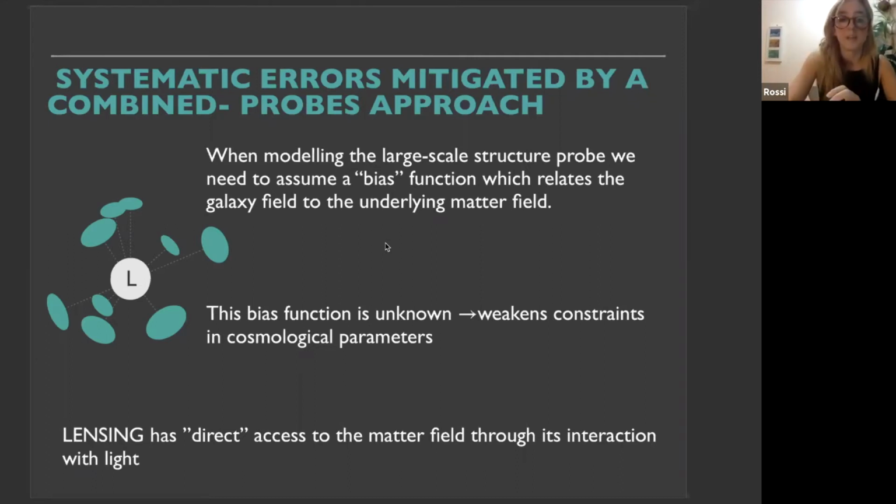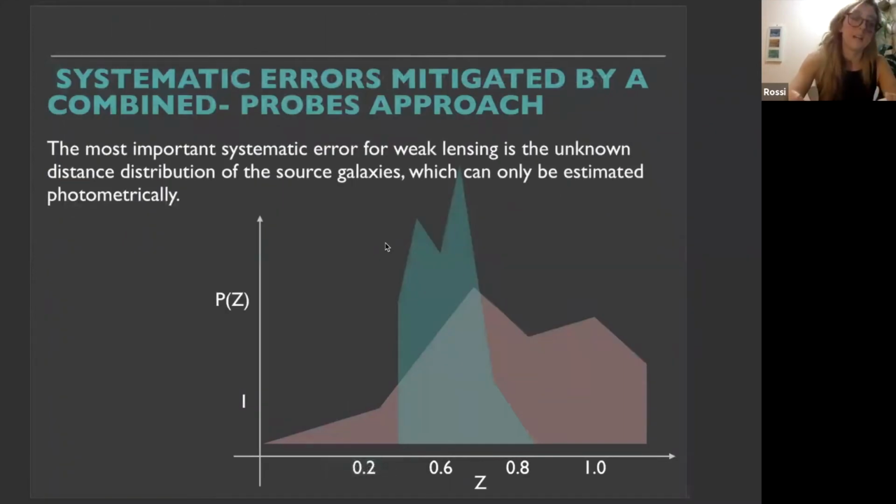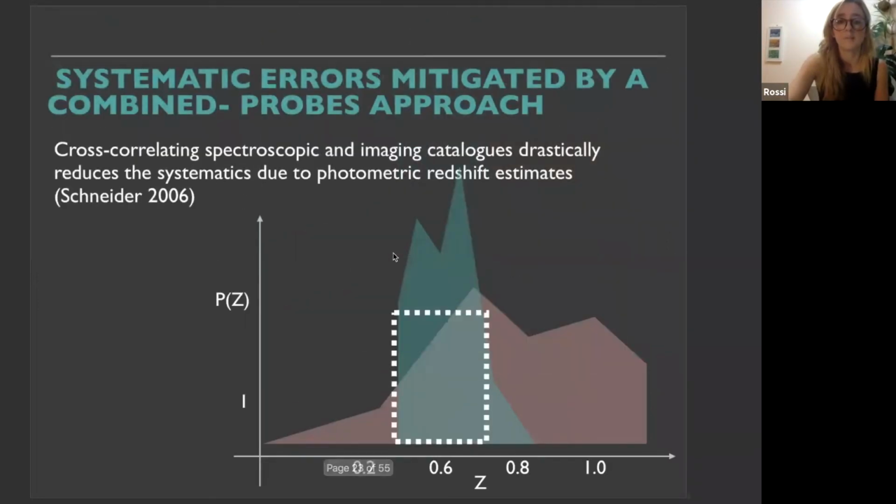And conversely, when we look at lensing, one of the main systematics is the unknown photometric distribution of source galaxies, because this photometric redshift, of course, is not as precise as the spectroscopic redshift. But there is a study by Schneider in 2006. Well, it's not really recent, but there are more recent studies that show how by cross-correlating the spectroscopic sample and the photometric sample, we are able to reconstruct the full photometric galaxy distribution, the selection function. So basically, we are not reconstructing the photometric redshift of each individual galaxy, but we are estimating very well the n of z, the density distribution of galaxies.